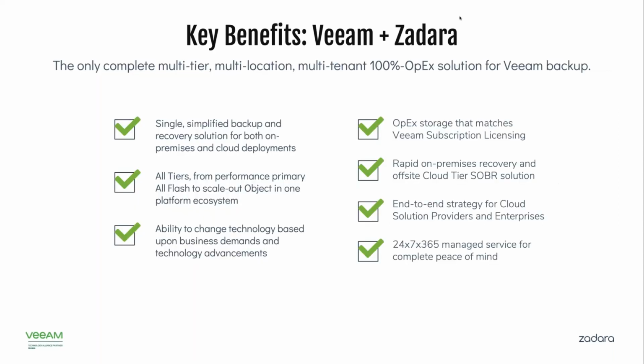So the key benefits of utilizing Veeam and Zadara is this 100% OpEx, multi-tier, multi-location, multi-tenant capability, but with a simplified model across all tiers, and the ability to change your technology based on business needs and business demands. We have a number of our customers who have been with us 4, 5, 6 years, and they've just evolved. They've not had to wait for 3 or 5 year refresh times. I mentioned K3 earlier on. They've gone through a number of iterations from SAS drives to SSDs to larger SSDs, utilizing different tiers of hard disk drives.